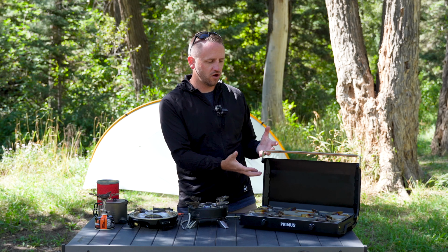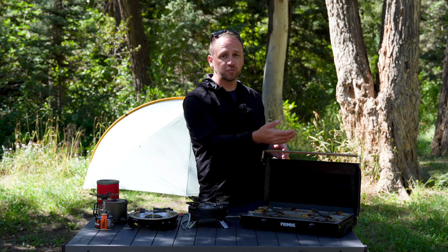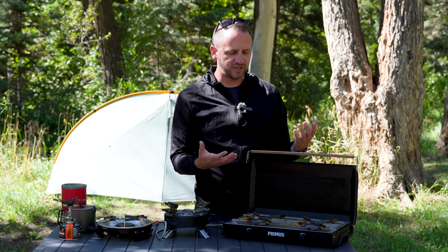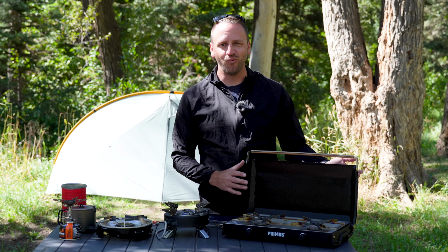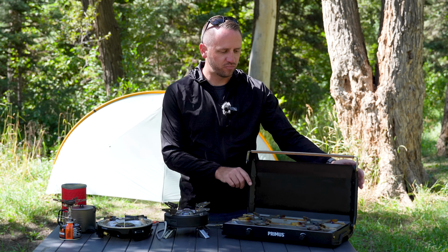But the 2-burner stove provides the ability for you to use a large griddle, for you to have multiple pots and pans. The versatility of this is what makes cooking in the backcountry fun and enjoyable, because it's essentially what you're using at home. It's just now in a portable size.